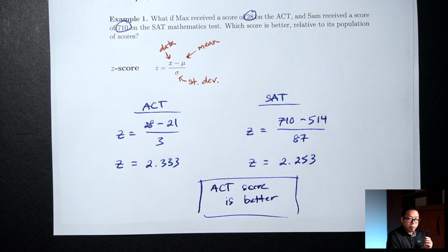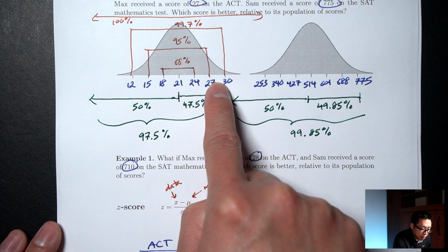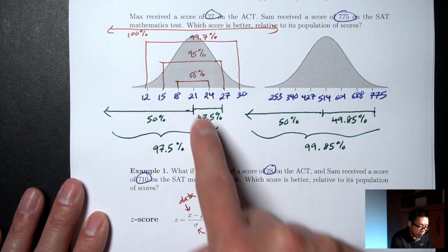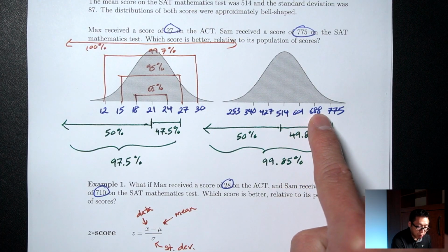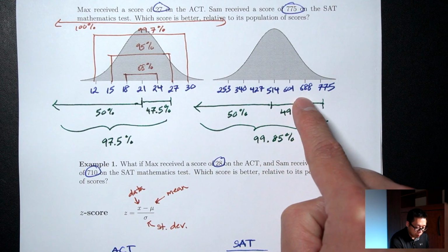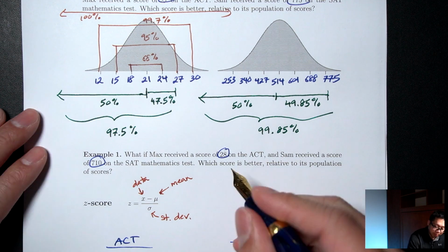So what does this 2.333 actually mean? Well, remember we said that the 28 was somewhere between 2 up and 3 up, right? This is saying that it's exactly 2.333 steps above the middle. In other words, it's exactly 2.333 standard deviations above the mean. The 710, we also said was somewhere between 2 up and 3 up. And what we calculated here is that it's exactly 2.253 steps above the mean. So the z-score measures how many steps or how many standard deviations above and below the mean.